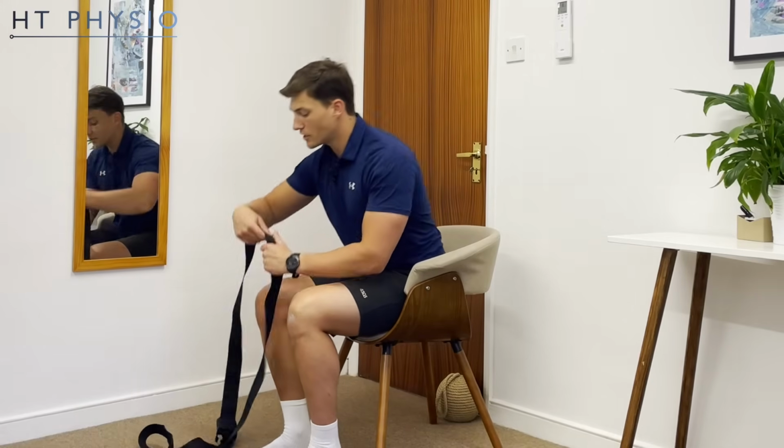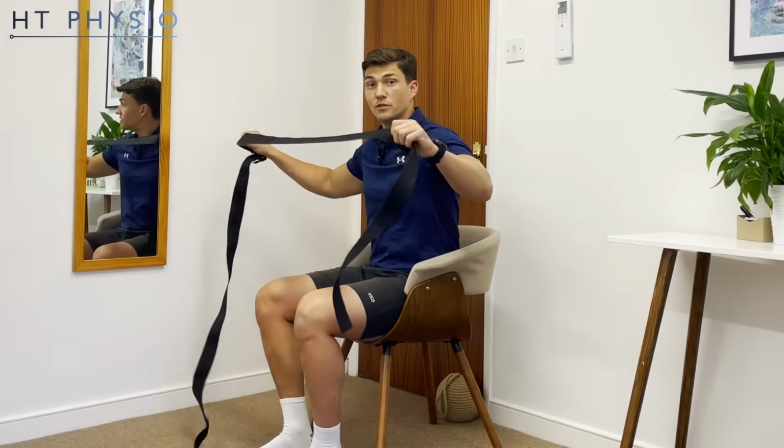So the first thing we're going to do is the seated calf stretch. And this is a great exercise for people who don't do much on their feet or they're not comfortable stretching their calves on their feet. You can do this exercise from a chair. So I'll show you what you do. Basically, you're going to need something nice and long and tough, like a belt or maybe a strong resistance band. I'm going to use this belt I've got for treatment in the clinic here.